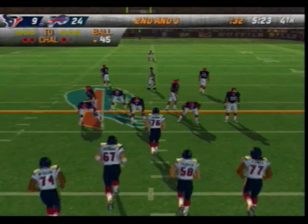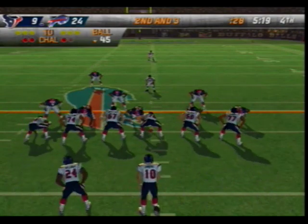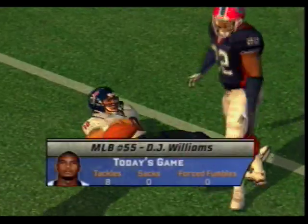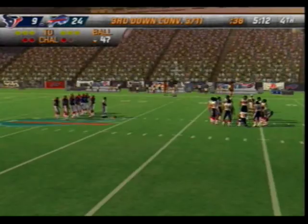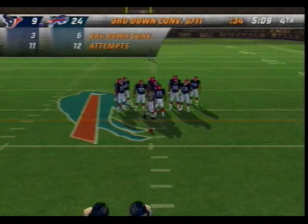Second and maybe three. Buffalo comes out in a 4-3. He'll run this one. He'll feel that one tomorrow. He was looking for some room on the ground, but the defense was right there. Running with a quarterback can be very effective if the defense isn't expecting it. They were in good position. They got to him very quickly on that play.